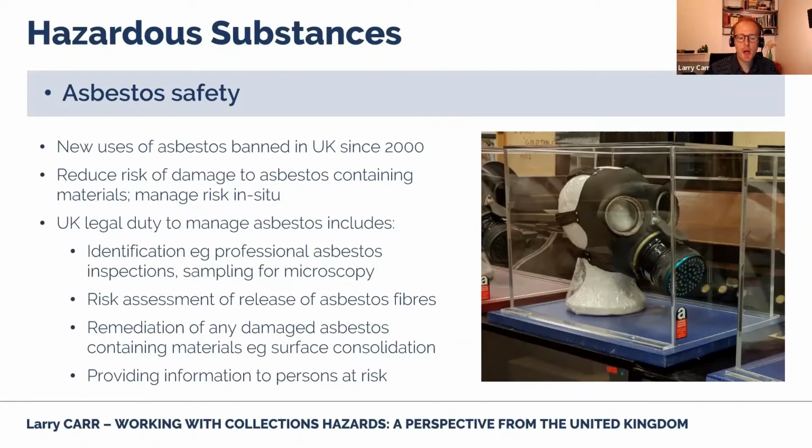Today, museums must take precautions wherever asbestos is found. The current approach in the UK is to manage asbestos in situ, to ensure asbestos is in an adequate condition and, if possible, leave it where it is. From a museum perspective, we must reduce the risk of damage to asbestos in artifacts, but we do not have to remove asbestos.